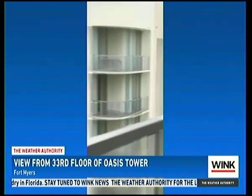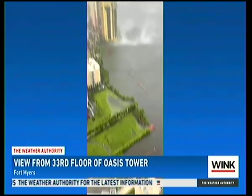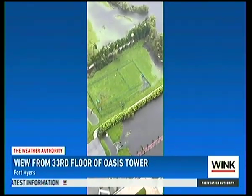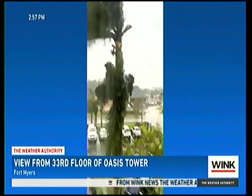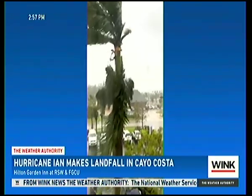Oh, 2:55. Okay, thank you very much from the booth. So this was taken just about 40 minutes ago from the Oasis Towers in Fort Myers. Good news is at that point, those areas looked fairly normal. We'll see how that changes. We have another video now from the Hilton Garden Inn. I'm not sure which Hilton Garden Inn. RSW. This is the one by RSW. Okay, from the 3rd floor.